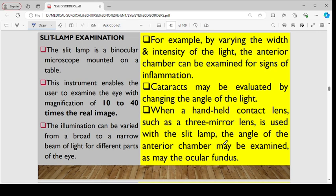We also have the slit lamp examination. The slit lamp is a binocular microscope mounted on a table. This instrument enables the examiner to look at the eye with a magnification of about 10 to 20 times the real image. The illumination can be varied from a broad to a narrow beam of light for different parts of the eye.